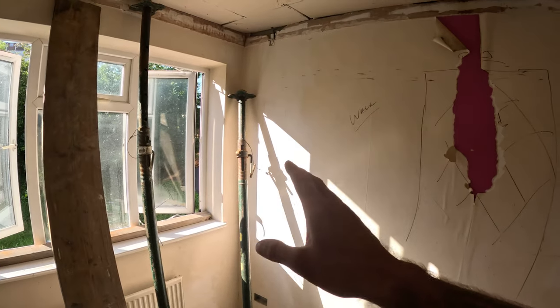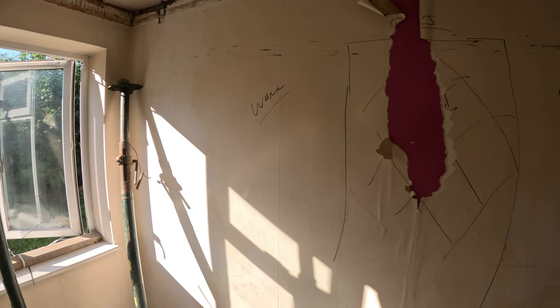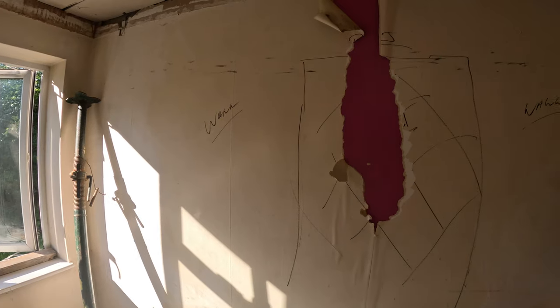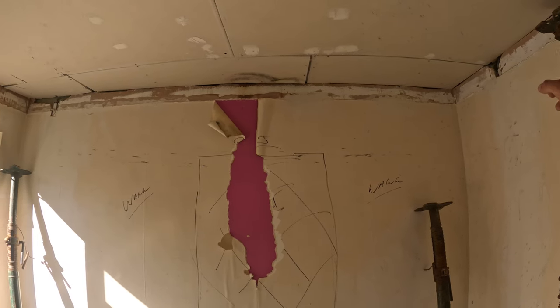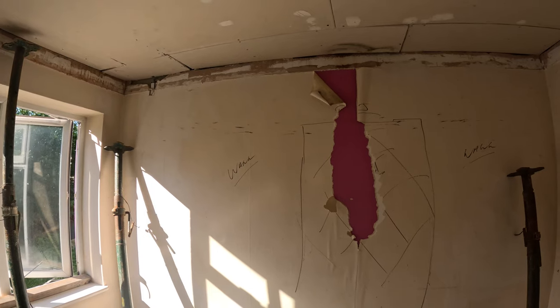Right, guys, so this wall's coming down. It only goes from the ground floor up to the first floor, so it's supporting the ceiling joists and the floor joists from above. So all we really need to do is support the joists from below on both sides, and then that wall can safely come down.